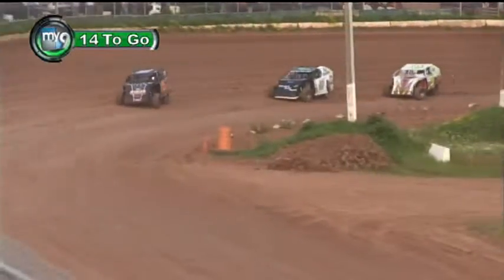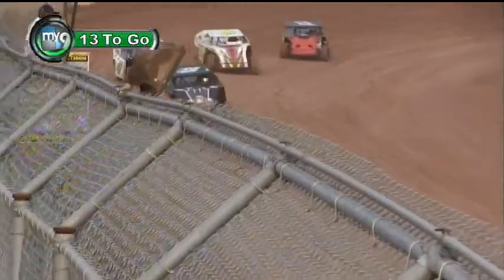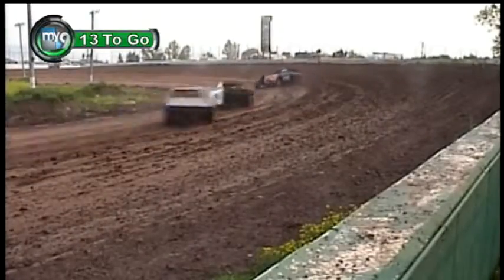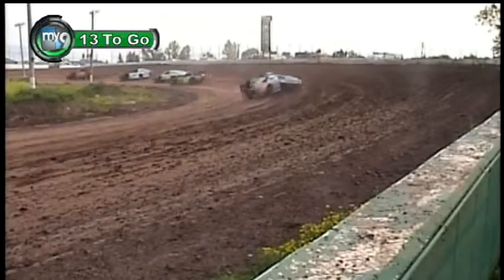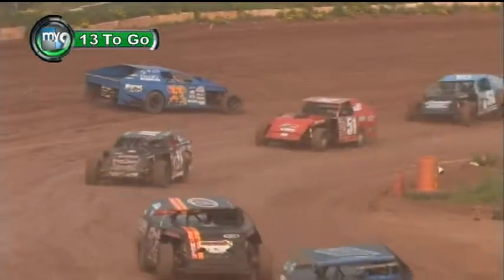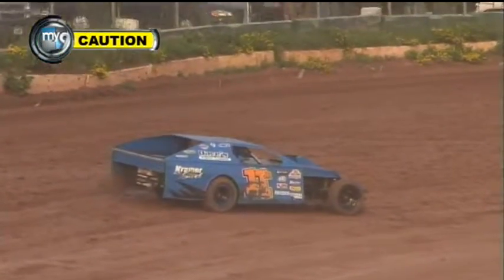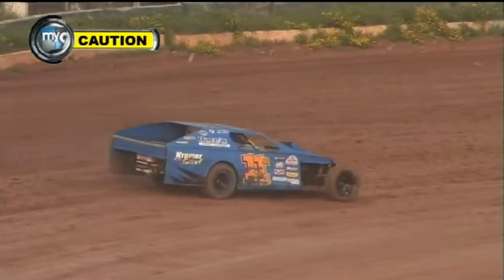Looks like that high line is still just a little slippery, and if you go in too hot, you're going to push way to the outside. Early on like this, it's probably a different line than we'll see later tonight in the features. Exactly. The track is definitely going to be morphing all through the evening. Andrew Inman around in turn number 4.